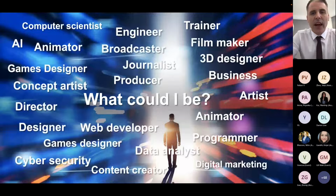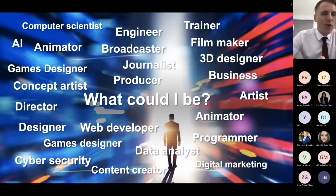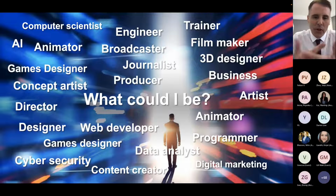And as I said before, the kinds of experiences, the kinds of industries people can go into in these spaces are enormous. You could be a games designer, a concept artist, a data analyst, a programmer, but lots and lots of production companies are engaging in the design and development of these kinds of technologies, and focusing on trying to solve the problems of tomorrow in these kinds of spaces.